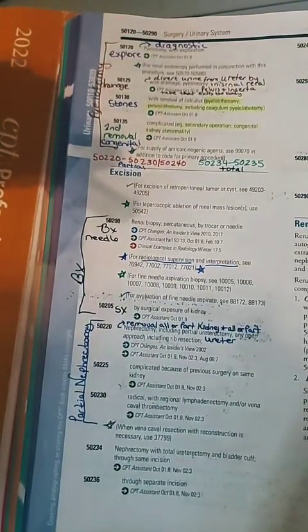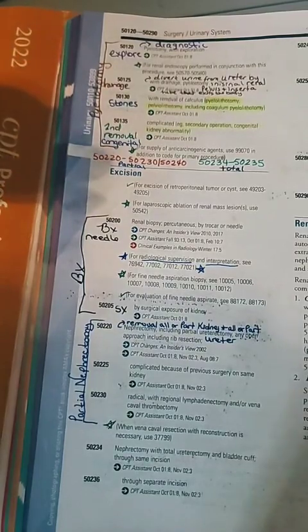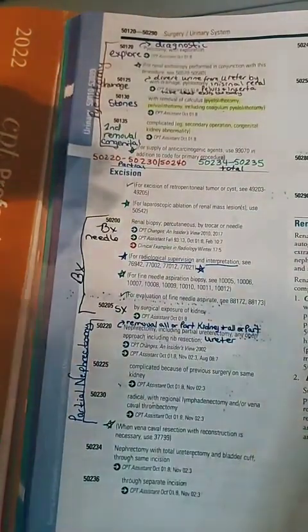Are you in the urinary system? Yes, this is the chapter I'm working on now. Very good. That's great. I'm sorry, my cat keeps opening the door.